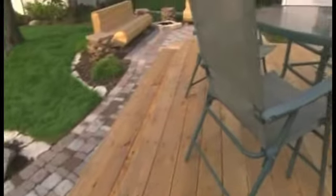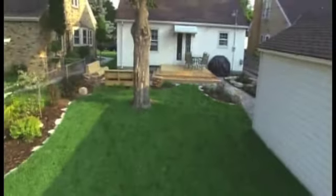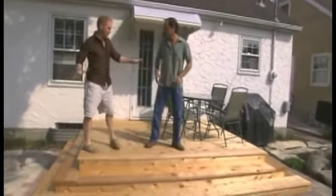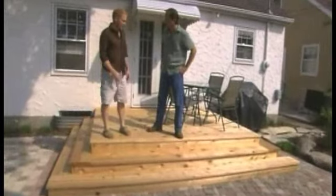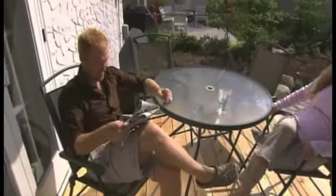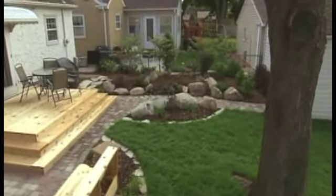We gave the old confining deck a facelift with new cedar planking and opened it up to the rest of the yard. Todd, for you, what makes this deck better than the old one? The openness, the accessibility to walk out any place. It's nice that you can step down anywhere in the yard. It's a pretty cool view from up here. It's an excellent view of your new yard. It is. The new yard.